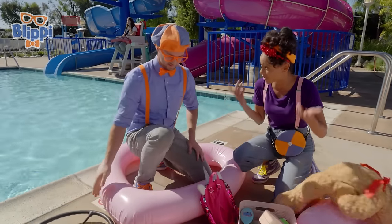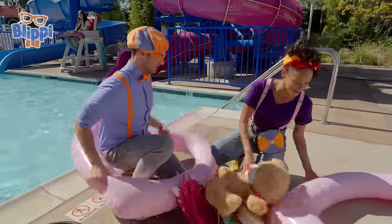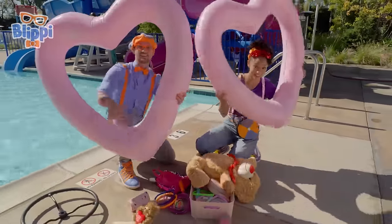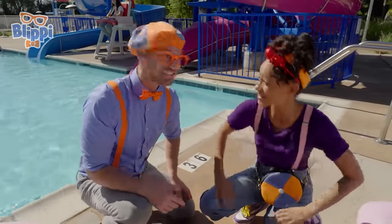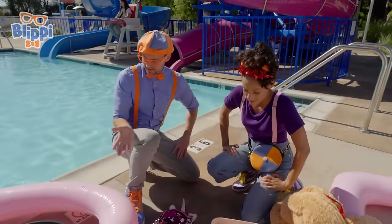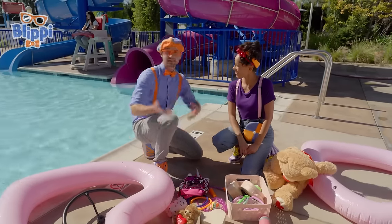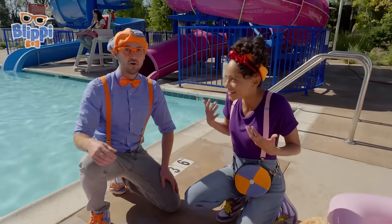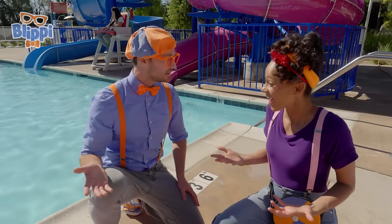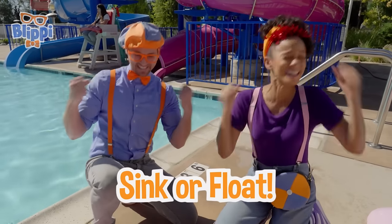Hey. Did you find any hearts? Yeah, I did! And it looks like we got some of the same things. Yeah! Like our big floaty heart. That was such a fun game of heart and seek. But hey, since some of these are really heavy and some are light and some are big and small, I was actually thinking we could play a game. I was thinking the same thing. Really? What game? I was thinking we could play Sink or Float.